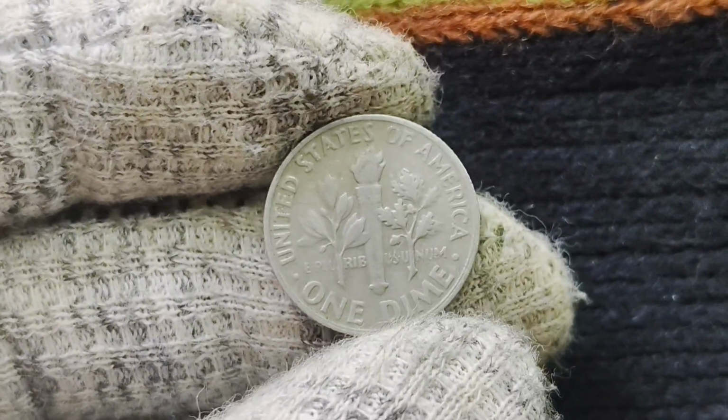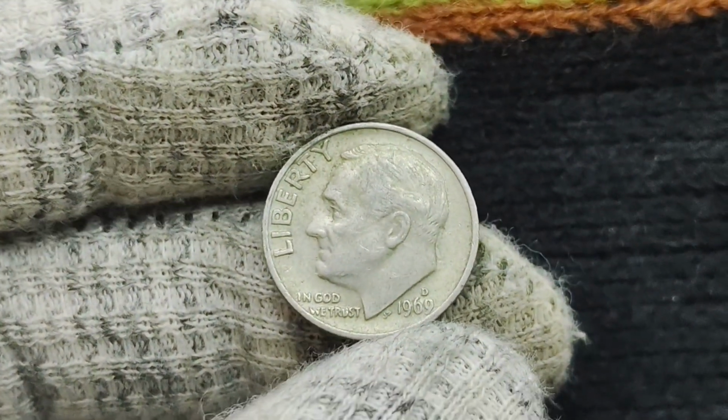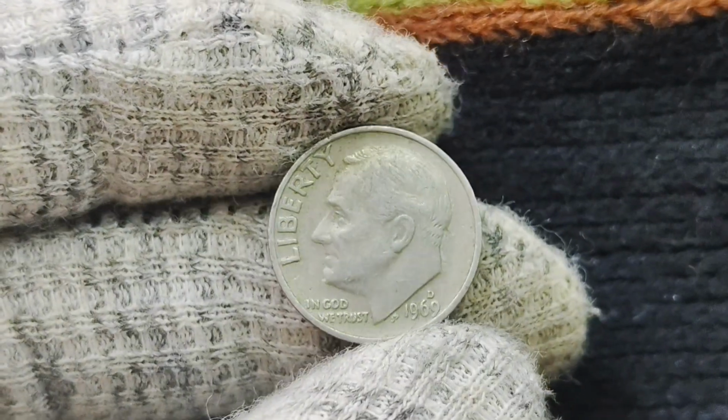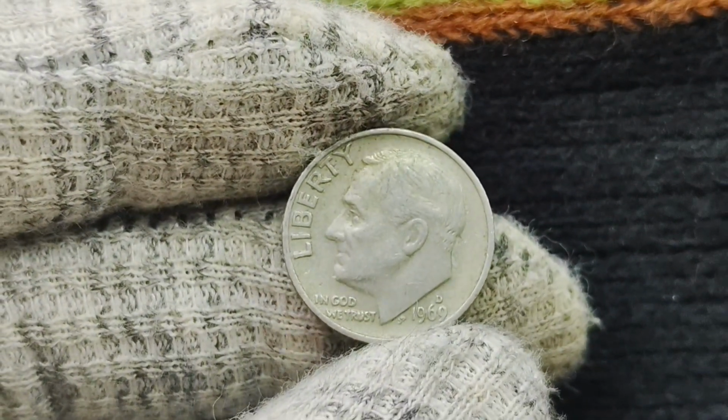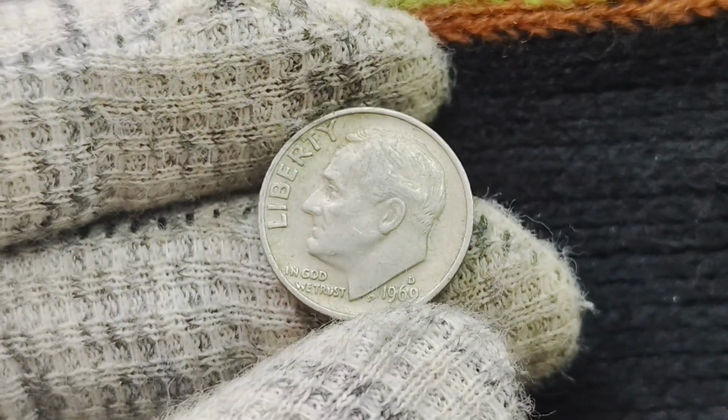In terms of coinage, the 1969 dime, made from 90% silver, was part of the U.S. Mint's regular circulation coins. Most of these dimes were produced at the Denver Mint with a D mint mark, which is what gives the coin its name.